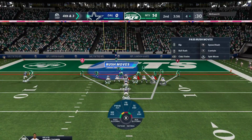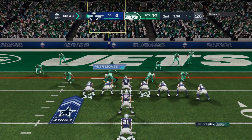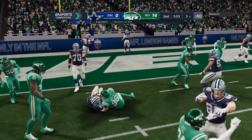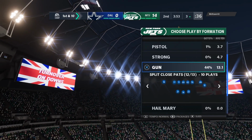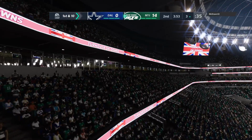The offense is not leaving the field. They're going to stay out and go for it on 4th and 3. Running with Elliott, and try to push his way forward, but I think he's going to be short. And he is short. They'll get neither the touchdown nor the 1st down.